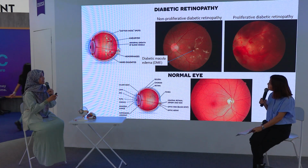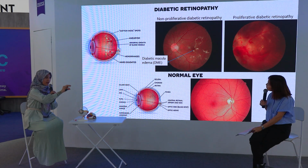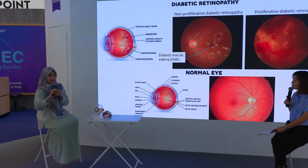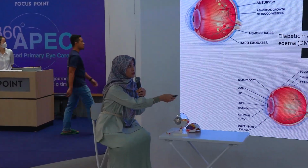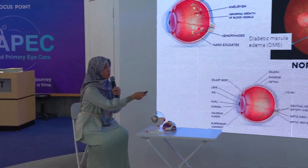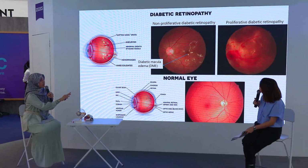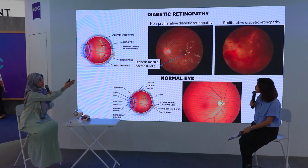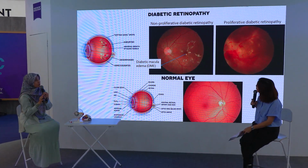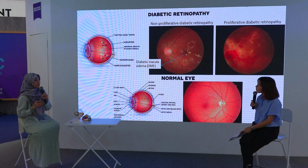So basically, diabetic retinopathy is a progression. It progresses from mild, moderate, severe, and proliferative, with new vessel formation. Before you come to the proliferative type, you have the non-proliferative type. You don't know that you have this unless the doctor does the screening for you. So that's why it's important for you to come for regular screening.